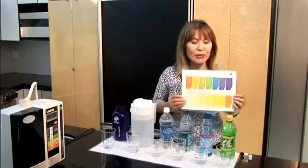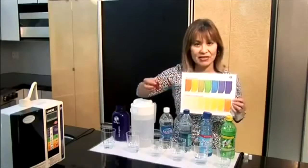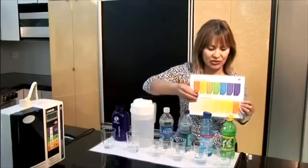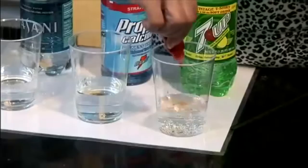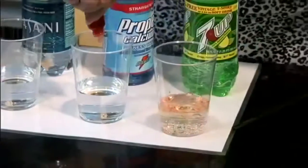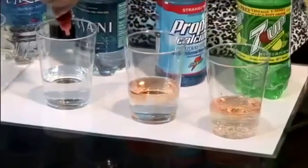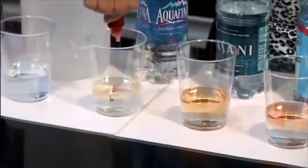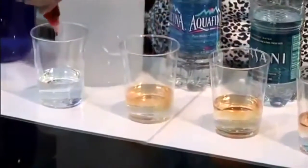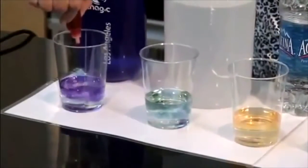So what I'm going to do is I'm going to put several of these drops in each of these liquids, and they will begin to turn colors. So let's start with this 7-Up. I'm just going to put like 3 or 4 drops into each of these, and you'll see the liquids start to turn colors. And into the bottled water, into the tap water, and into our Kangen water. Okay?